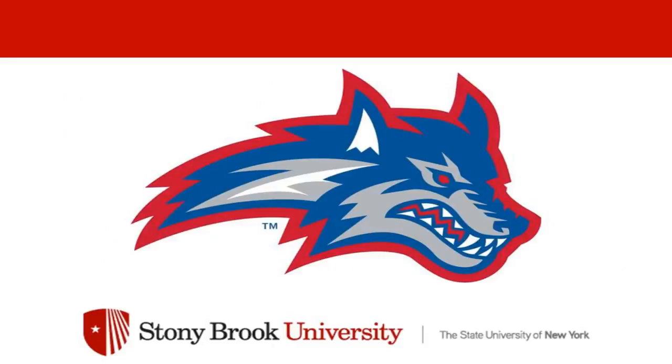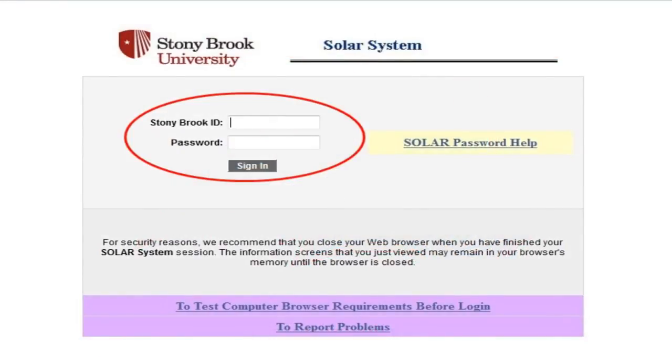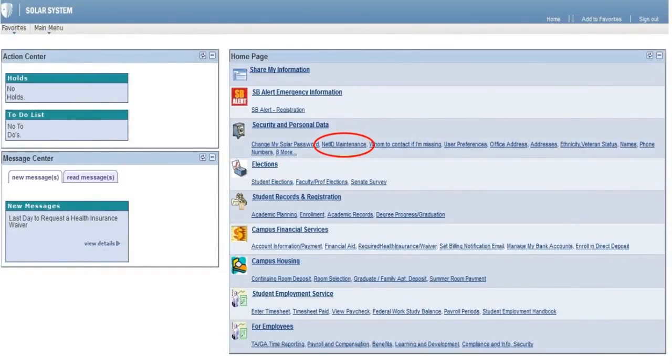Your NetID is really important for accessing these resources. When you first log on to Solar to set up your NetID, make sure you choose a password and question that you will remember. This question is particularly important because if you forget your password, the only way to reset it is to answer the question. Make sure your question is something that you remember and something that will not change over time. Solar also provides some stock questions which you can use.